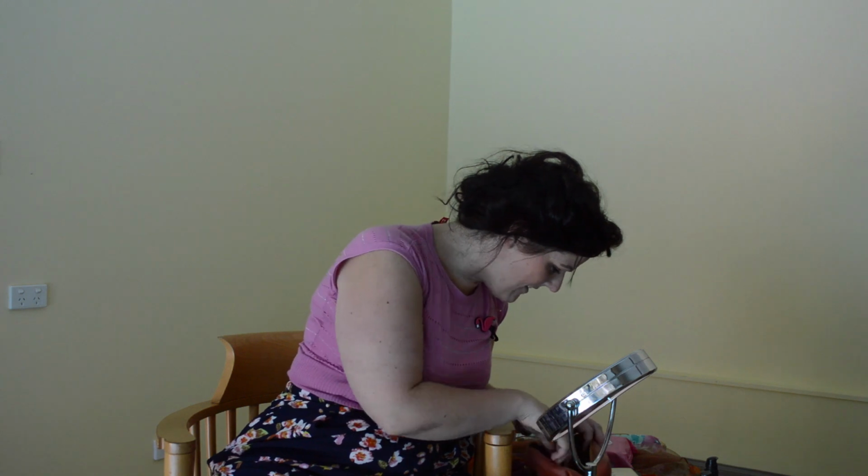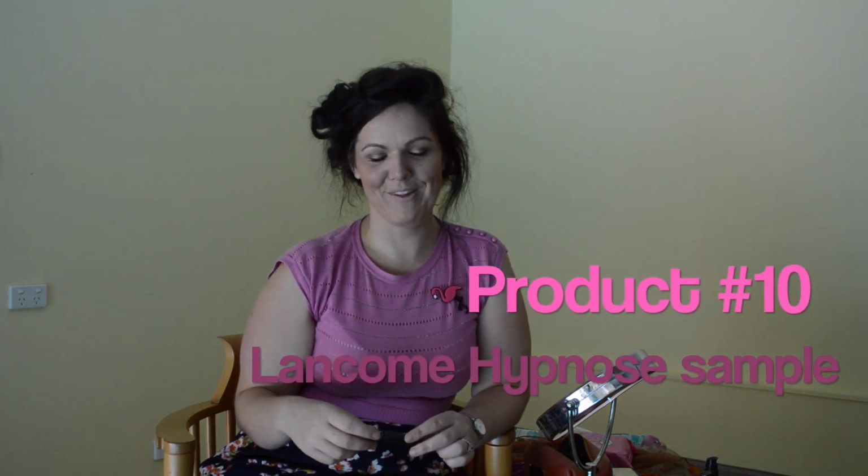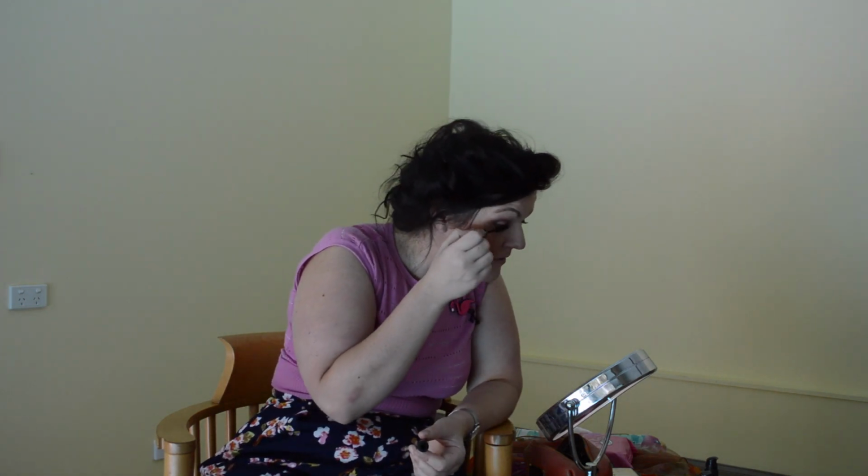And now the final piece, the mascara. Again, I've been a bit tight, so here is a sample that my friend Patricia got free when she bought a full-size Lancome mascara. Thanks, Patricia. She gave this to me. She obviously took pity on my terrible looking makeup and gave me this little sample.